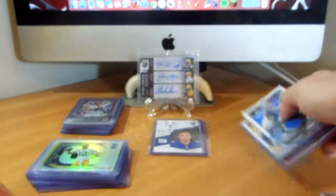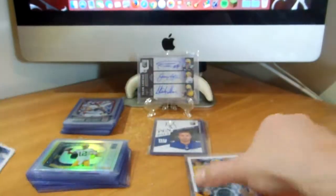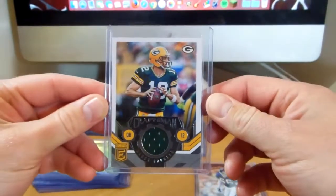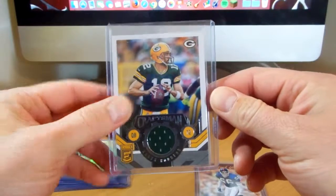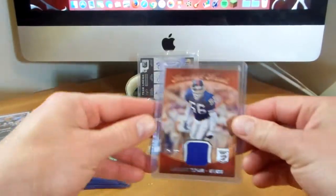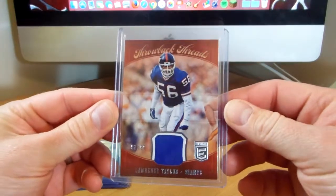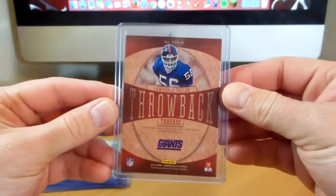So let's get into some patch stuff here. Got a Stafford, Craftsman, and got the Rodgers. So really happy with these two. Really like the designs of these cards. I might try to get that whole set. And then also got a nice LT to 99, throwback threads. It's a very cool card.